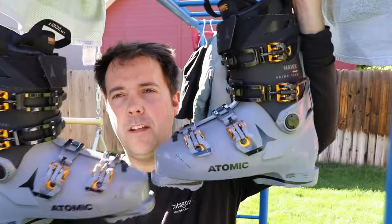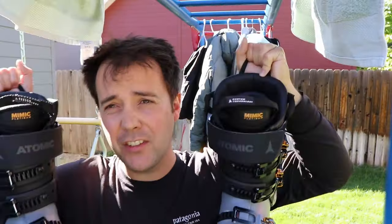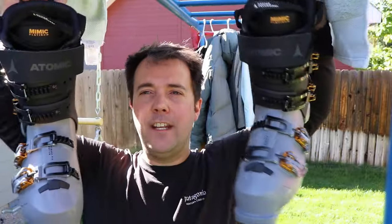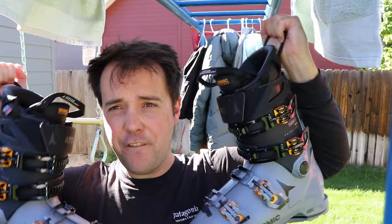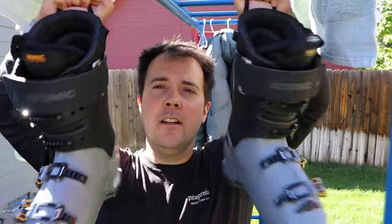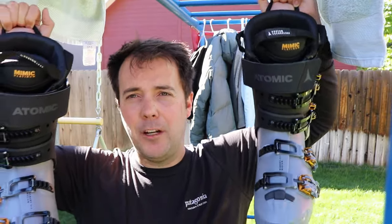I've got my ski boots, Atomic Hawx Prime Ultra. I just got these in the mail a couple days ago. I've been wearing them while I edit the videos to kind of get them fit in. I'm really excited about these. I'm gonna make sure they fit perfectly before I put the booster on, but the booster's kind of my jam. It's such a good upgrade on boots.